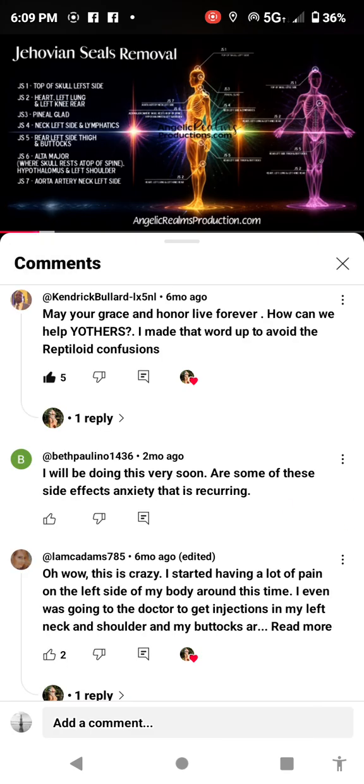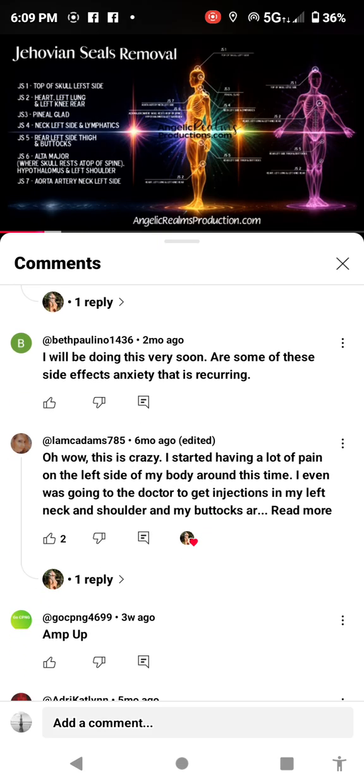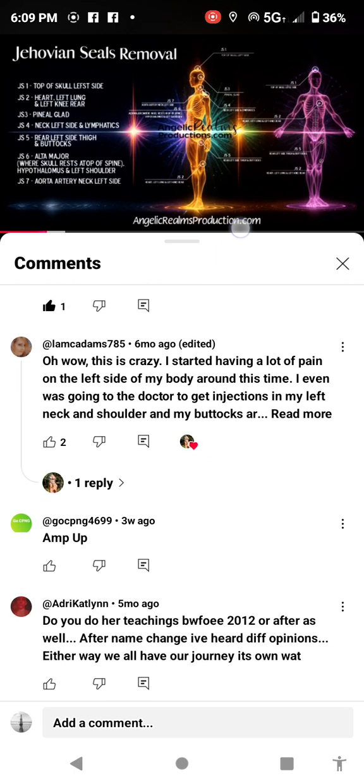J Seal 5 is the rear, left thigh, and buttocks, and that was activated January 2002. J Seal 6 is on the top left shoulder, activated September 2002. J Seal 7 is the aorta, artery, neck, left side, and that was activated September 2002.